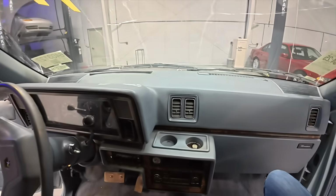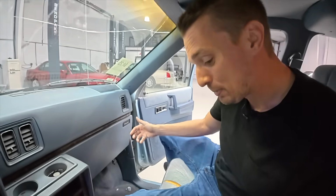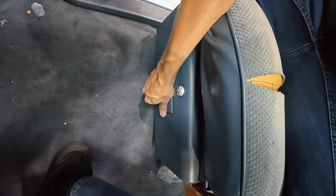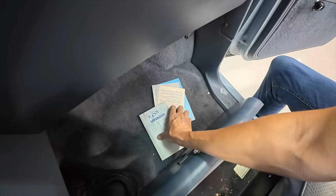But overall, this thing is in pretty nice shape. 115,000 miles, so very low mileage. That's probably why it survived in such nice shape. And no glove box, which I found kind of interesting. But they do have a sort of storage case down here. And when you open it up, it does have the original owner's manual, which is fun.